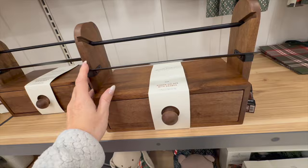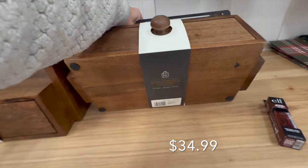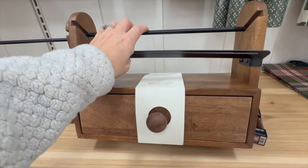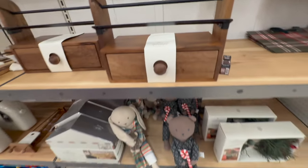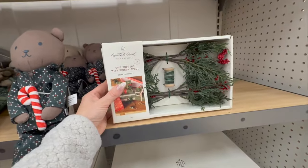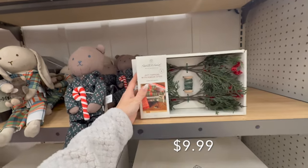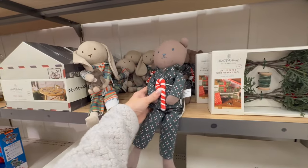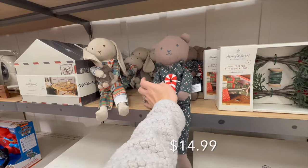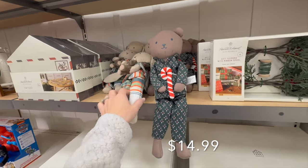And then this has been super popular for $35. This really pretty wood ribbon holder, and you can keep your scissors, all your tape supplies in that little drawer, and it just looks really nice. And then I actually saw a DIY on Instagram yesterday of that little wreath topper, and a lady turned it into like a swag, but that is really pretty. And then they had these little plushy animals.